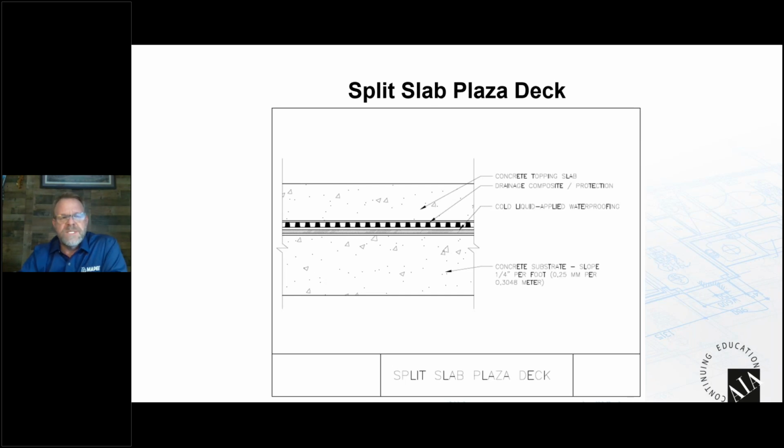And I did reference a couple of times split slab applications. Here's what that looks like. You see you have your base slab on the bottom there. Maybe think of this like a parking garage. Think of that base slab as being the slab, say, over occupied office space under a parking garage.